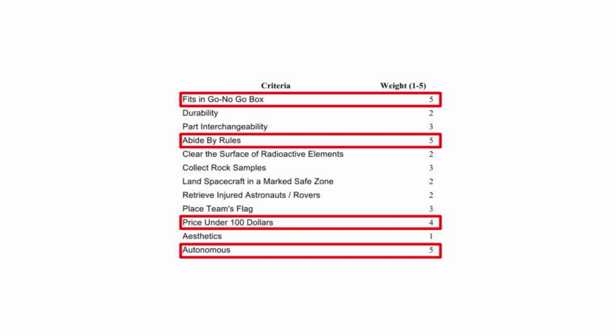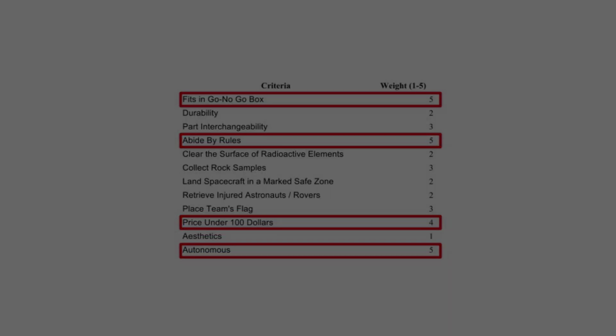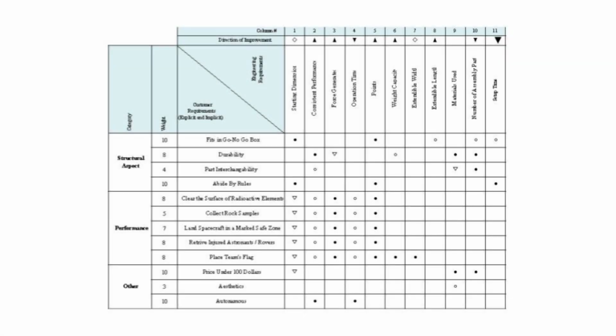With these tasks and rules in mind, we began the planning stages of our machine. The first thing we created was a house of quality. This allowed us to prioritize the various engineering requirements and created a criteria to judge alternative designs. From our house of quality, we determined that the most important requirements were to score points, perform consistently, and generate enough force in each subsystem to not fail.